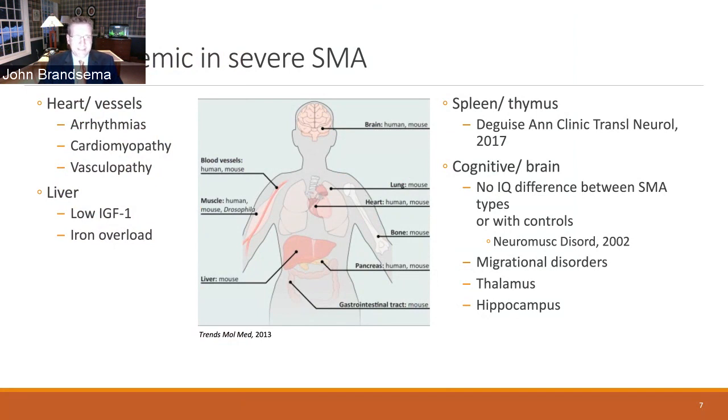One aspect is liver dysfunction. Low insulin-like growth factor levels have been shown in SMA, and there's a tendency towards iron overload in some severe patients. The spleen and thymus can be dysfunctional in SMA, and this is felt to perhaps be related to the trend that we see of people with severe SMA being more prone to respiratory exacerbations and infections than other people with neuromuscular disorders that have a similar level of severity in terms of their dysfunction. Our patients with SMA are in and out of the hospital more often than people with other myopathies and other things with similar levels of dysfunction. This may have something to do with the immune dysregulation.